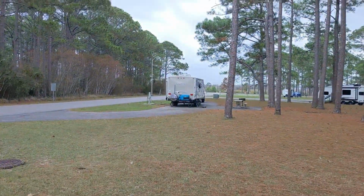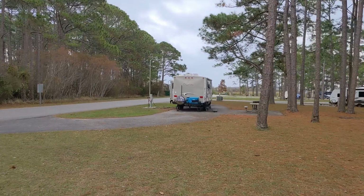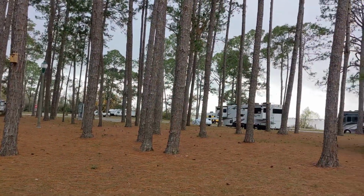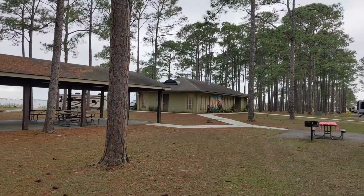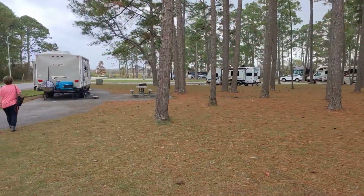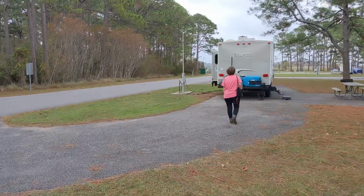Okay, we just pulled into Meaher State Park here in Mobile, Alabama. We are trying to outrun a tornado. It's a nice park, but that's going to be our shelter right there if we need one, because severe weather is expected. We just got in and it's starting to drop a few raindrops.